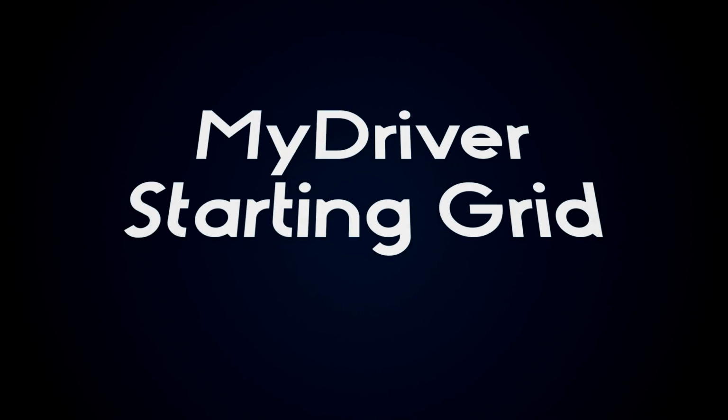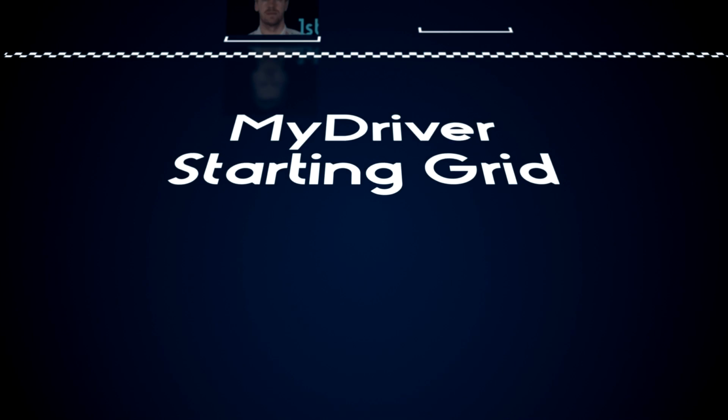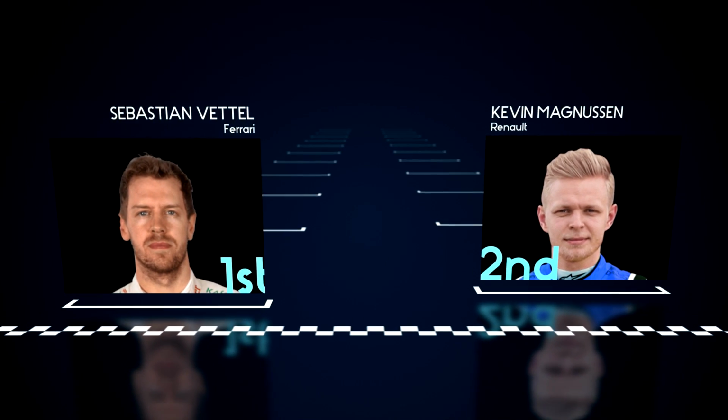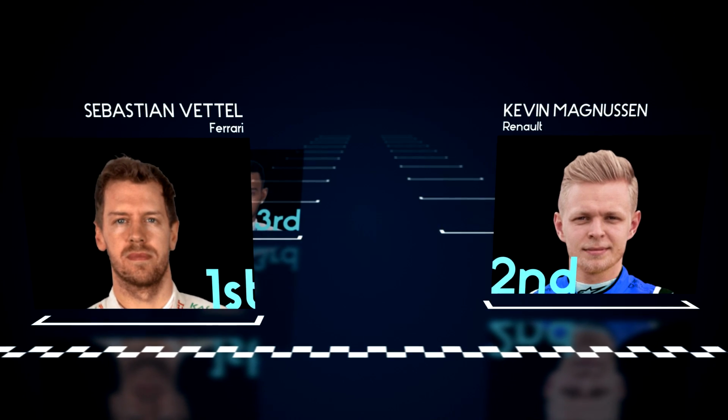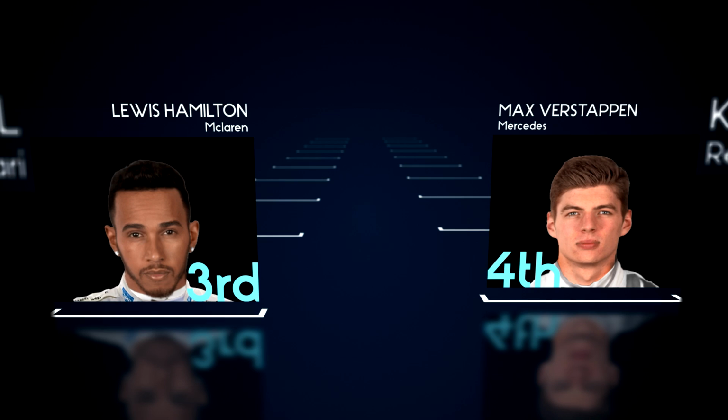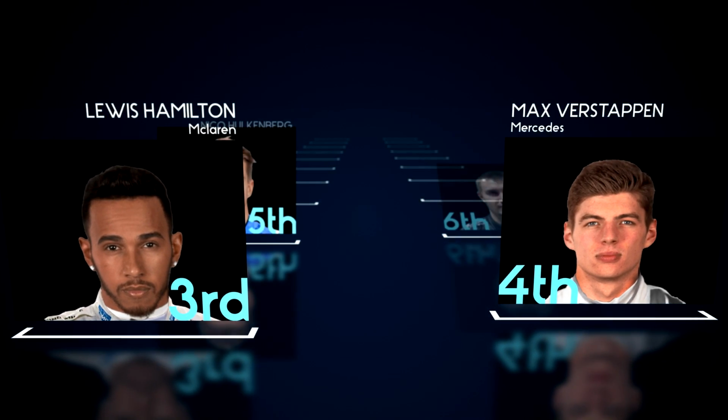So let's take a look at the starting grid for today's US Grand Prix. Once again, it is Sebastian Vettel in the Ferrari that is on pole position, but alongside him this time, it is the Renault of Kevin Magnussen. Then comes Lewis Hamilton in 3rd position alongside Max Verstappen with a much better qualifying this time around.